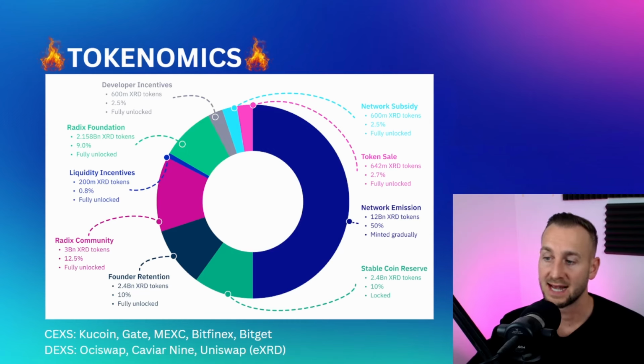Highlights here, we have 10% of total tokens being locked in a stablecoin reserve. We also have just 10% of tokens going to the founders. All of these are fully unlocked at this point, as you can see across the diagram. No major supply overhangs at all for this token. And I think it's noteworthy here that you can see liquidity incentives, developer incentives. They are thinking about incentives on a big scale. They've used them in the past, and I expect they will use them in the future here, especially in this bull run, to push for adoption. So this is definitely something to have on your radar because there could well be a Radix season coming up.